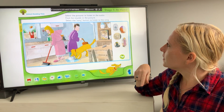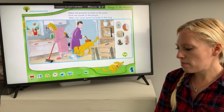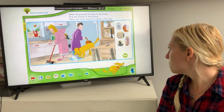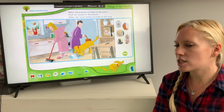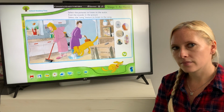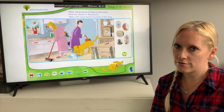What can I see? Oh, I see Mummy doing something. What's Mummy doing? Yeah, she's sweeping. So I'm gonna look on here for my picture of Mummy sweeping. There it is. Okay, let's have a listen. Use your listening ears and let's listen to Mummy sweeping. Good. Was that a loud or quiet sound?